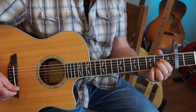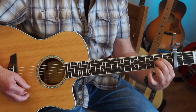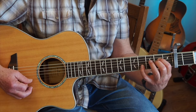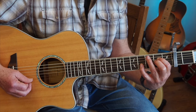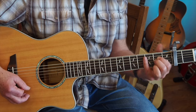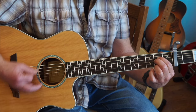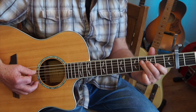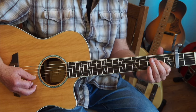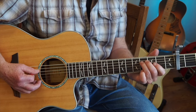So here is where we start the verse and the singing. So we open up the E string. We put our pinky on the B string here. So we're just playing the melody that we're singing. Smile, little smile. And then we come down and play this on the D string. So that's going to be our melody.